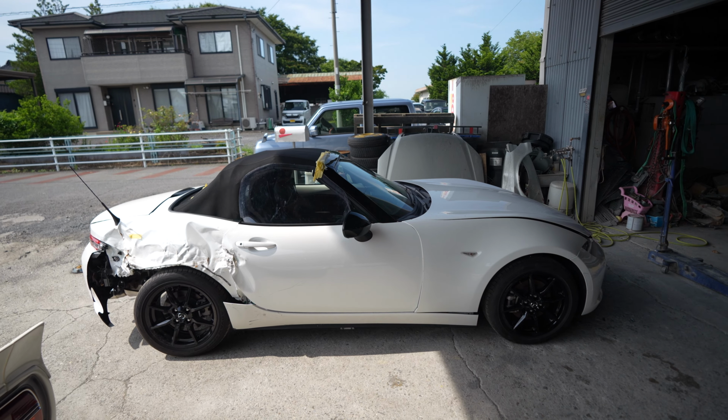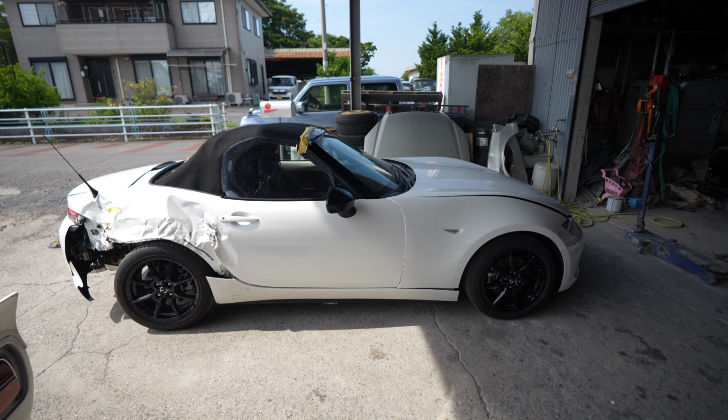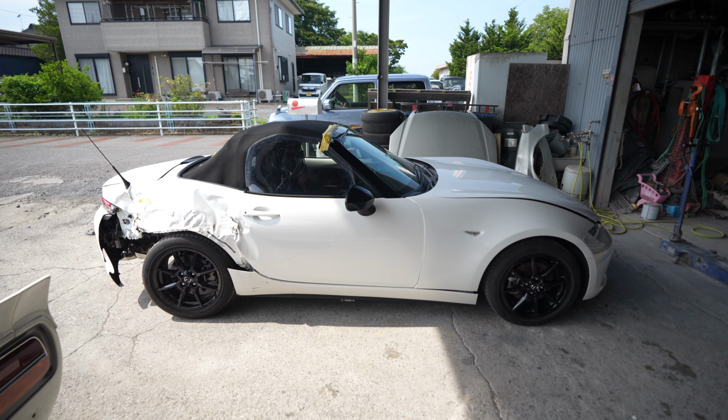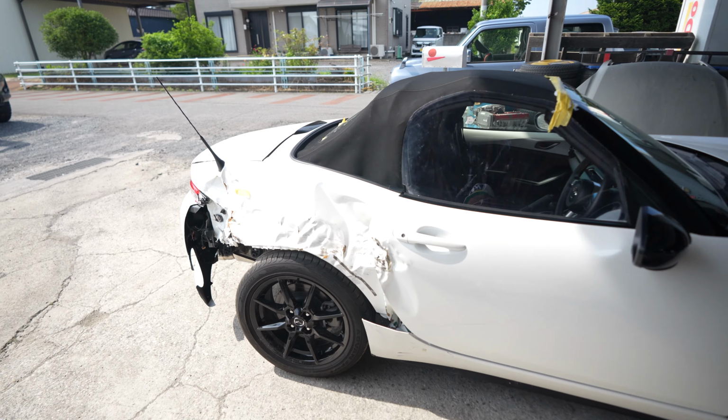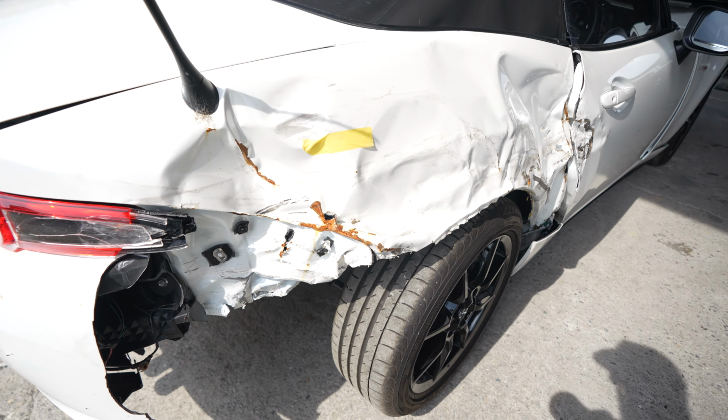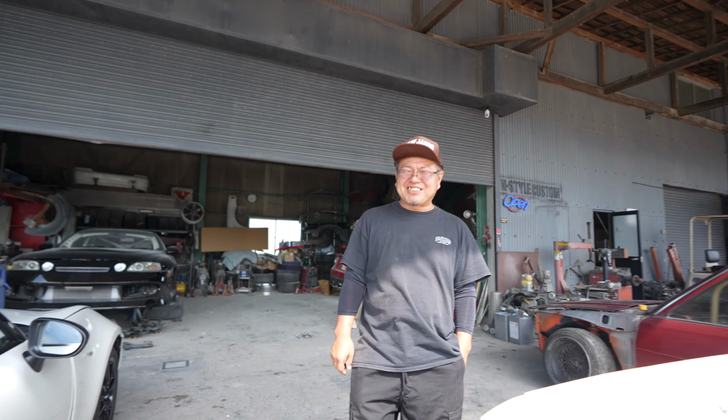Just stroke the thing. So this Roadster is a recent purchase that they just picked up at a very interesting price from Yahoo Auction. And that's obviously because somebody has put it in a wall, maybe attempting to drift, but big crash.